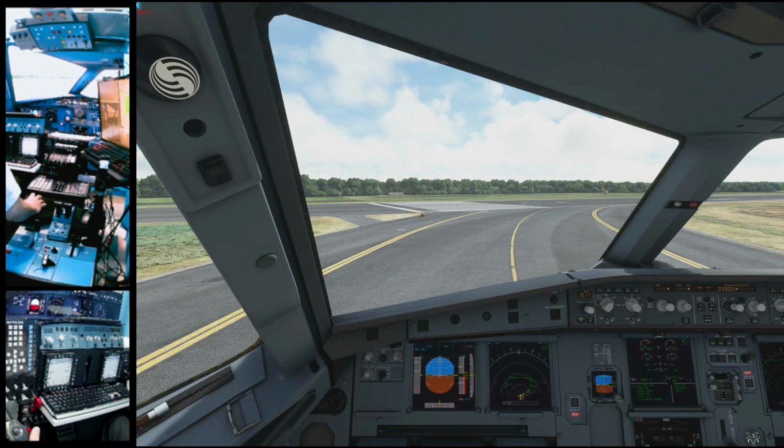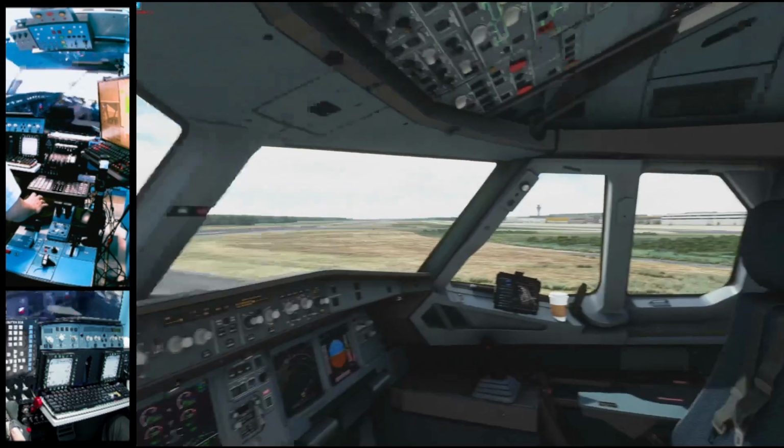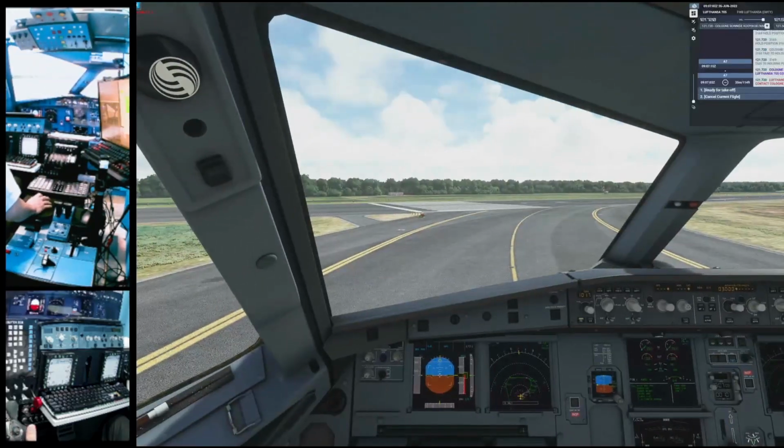Okay, let's request taxi clearance please. Okay, takeoff clearance received. Not yet. I think that's wrong.